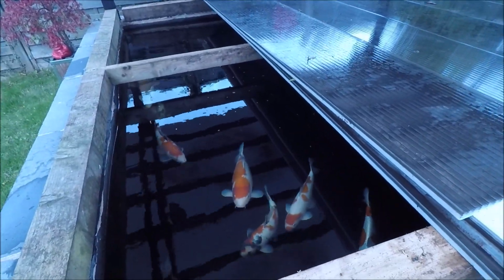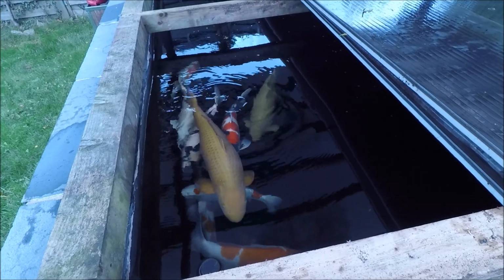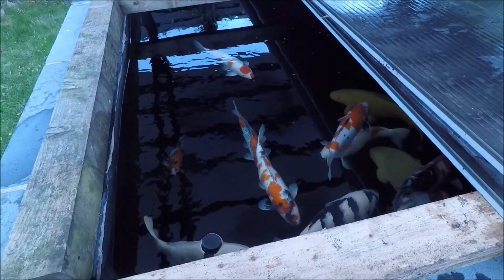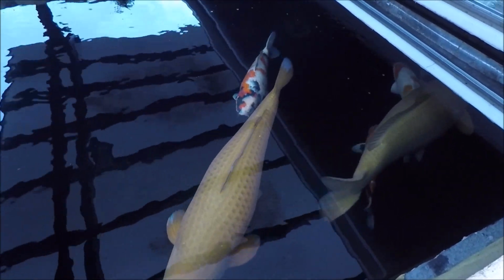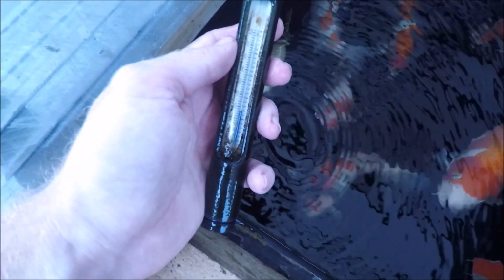Right, pack your tools away. Well, it's been an exciting week here at Daily Towers. Before I go inside and have a cup of tea, might as well check the temp now. Just under 14. I don't know if you can see. 14 degrees. The air temperature is pretty warm today though.